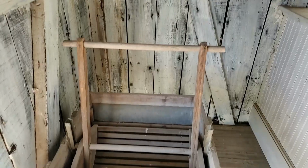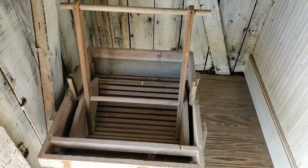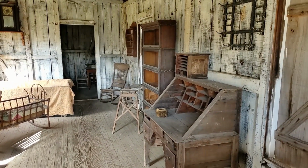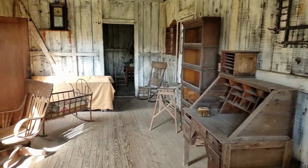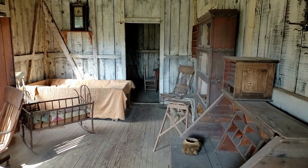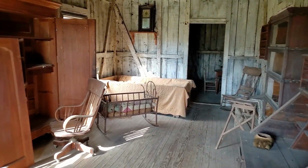What is that? What to do? Clothes in? Laundry? Looks like it. Another desk. Ironing board. That's pretty cool. Baby crib. Another room back there. Can't really see what it is. Can't tell what's back there.